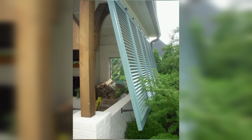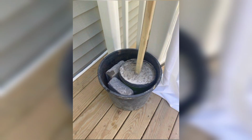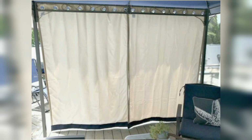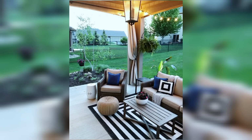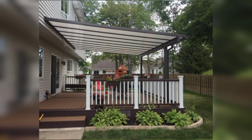Cut and sew them to the design length and hang them using clips or rings. This not only adds charm to your patio but also reuses textile warm.